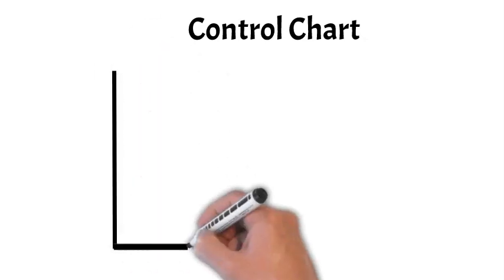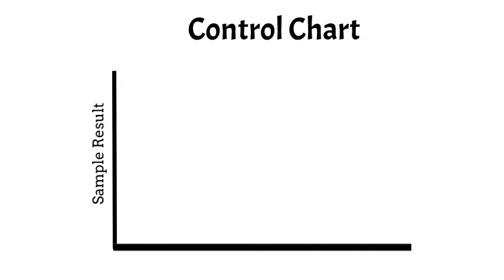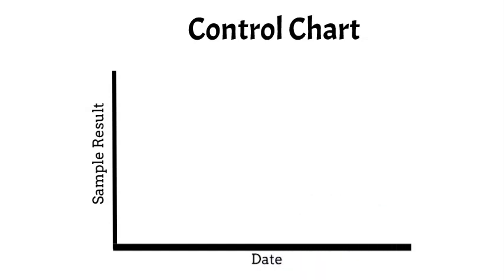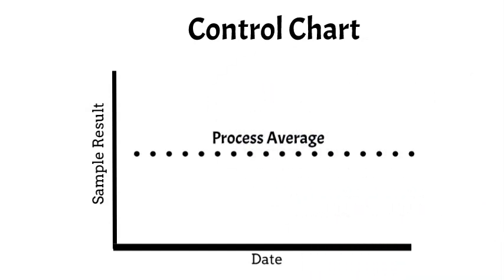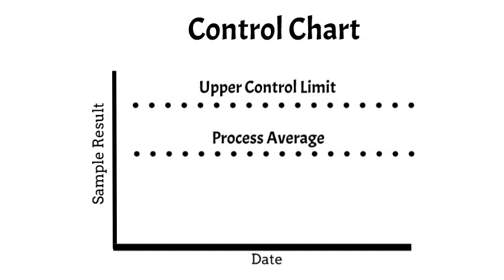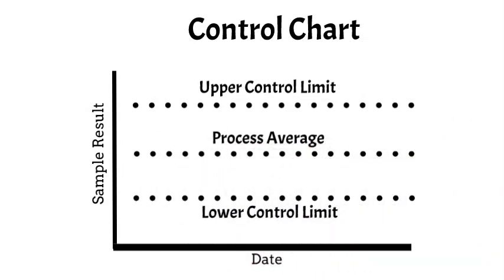The vertical axis, Y, represents sample results such as patient satisfaction. The horizontal axis, X, represents the date or time the sample was taken. The center horizontal line represents the average level of process output for a process that is in control. The line above the average represents the upper control limit, or the point above which sample results suggest the process is out of control. The lower horizontal line represents the lower control limit, below which a sample result suggests the process is out of control.